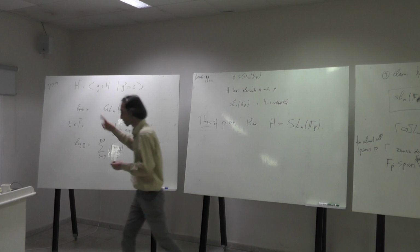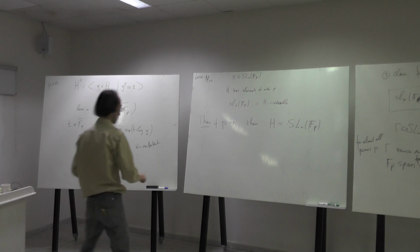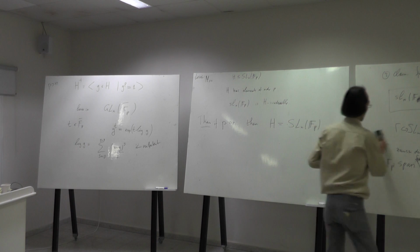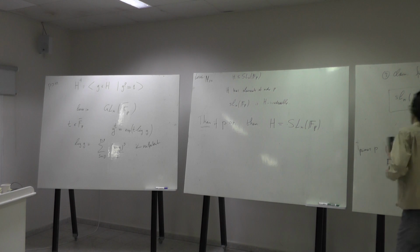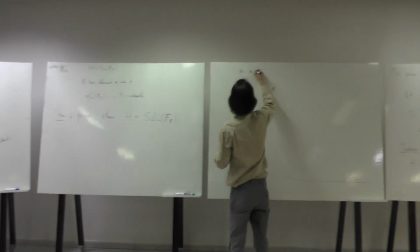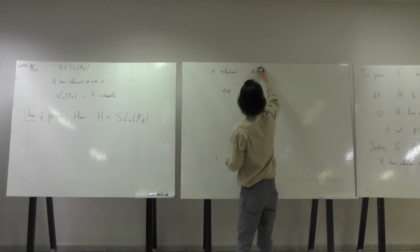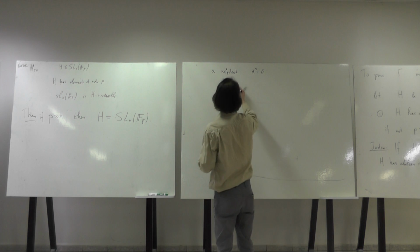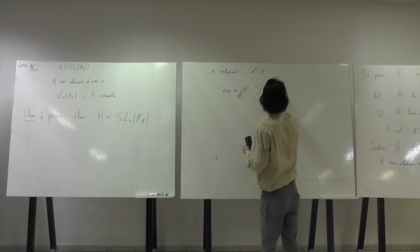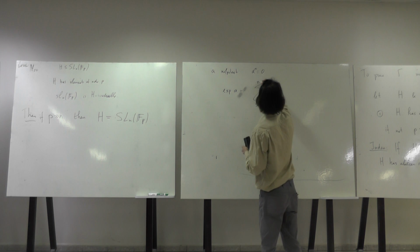Right. But then on nilpotent elements, I have the map x, which is what it should be, right? Now if the matrix A is nilpotent, then I can define it. Then of course A to the n will be 0. And then I can define x of a as the sum of a to the s divided by factorial s, from 1 up to n minus 1.